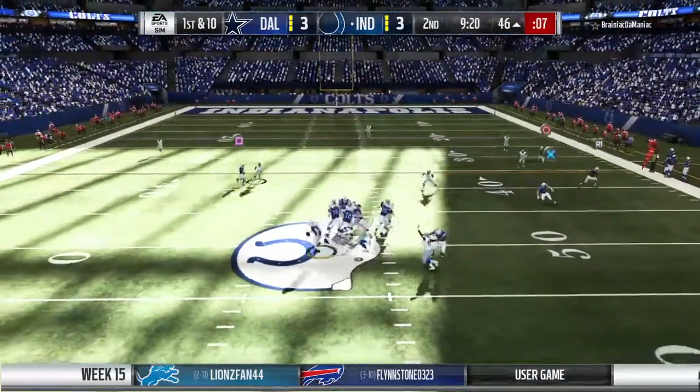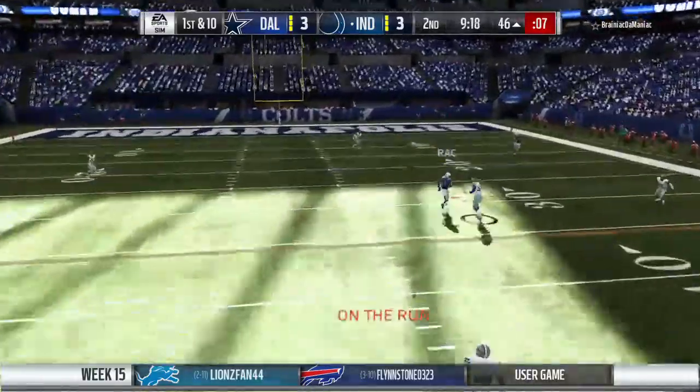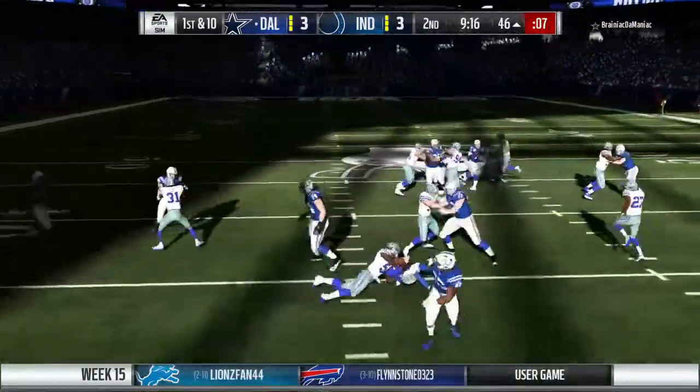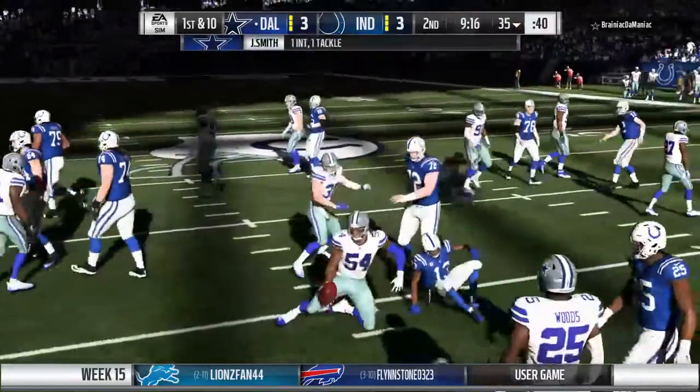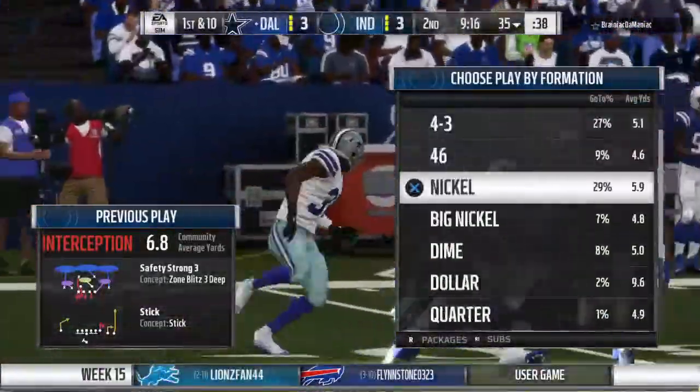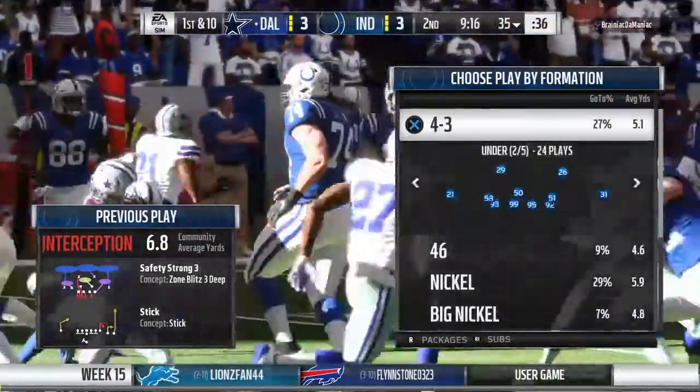Now a first down throw. Luck buying time to his left. No! You saw that one coming. So it's intercepted. Linebackers wouldn't be able to see that. Picked off by the linebacker, Jalen Smith. And the return here is stopped at the 35-yard line.